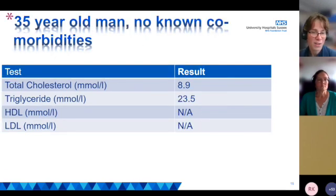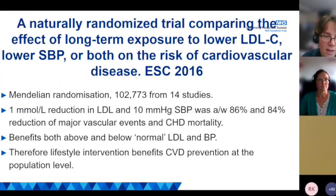Right, another case, 35-year-old man, no known comorbidities. So here you can see really quite a significant hypertriglyceridemia, and this is interfering with our measurement of HDL, and LDL is calculated only if the triglycerides are less than 4.5, so we can't do the maths if the trigs are this high. So though this looks really abnormal, this is almost always secondary. So we're talking about diabetes, alcohol, obesity. This, therefore, should be fixed by sorting out the diabetes, the alcohol or obesity, or the liver disease. Okay, sometimes that might not be so easy, but you're not looking for genetic causes so much in these cases.